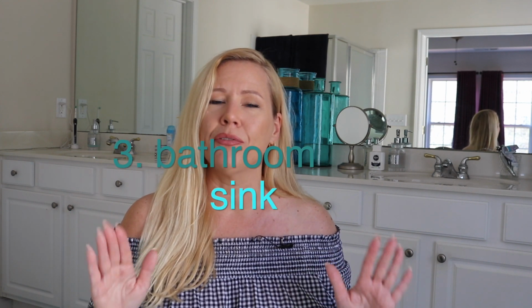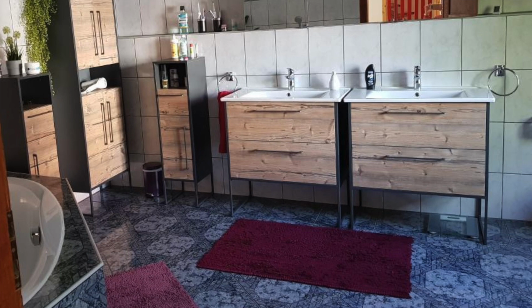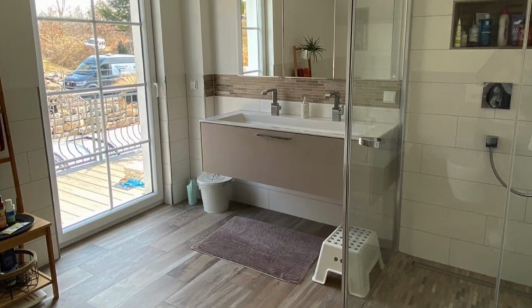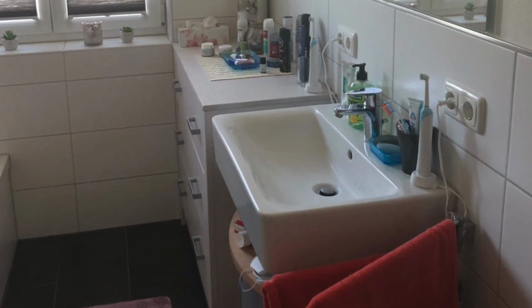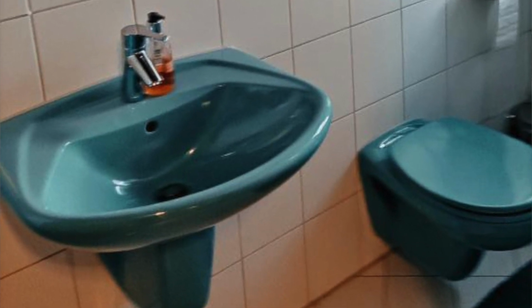You will rarely see 2 sinks in a German bathroom, as is very common in a master bathroom in the US. Out of the 43 people, actually only 1 person had 2 sinks, and the other 2 had a large sink with 2 faucets, and the rest really just had a single sink. Yeah, it is much more common to have only 1 sink, and it's also not that common to have a cabinet under the sink.